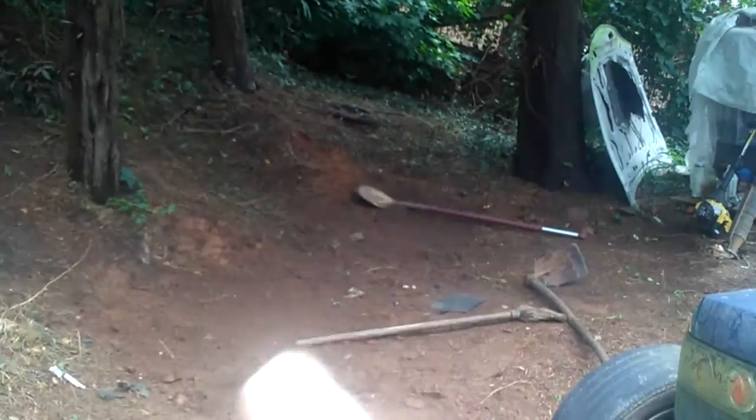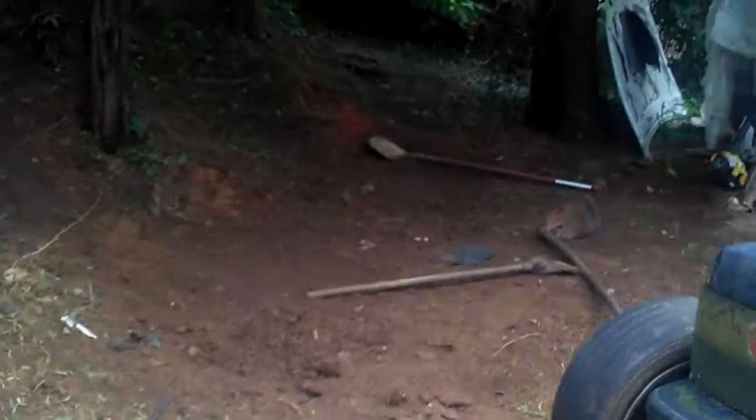And today I did some digging, trying to even the spot up where I'm going to put my motorcycle right here. And there's a nest right there. Killer bee nest is right over there.